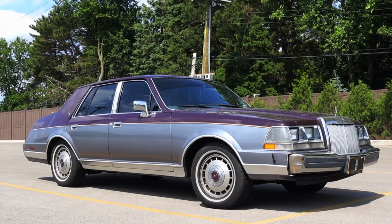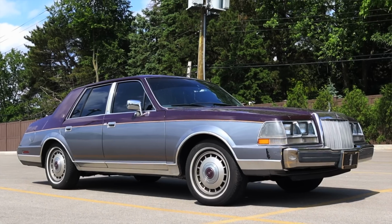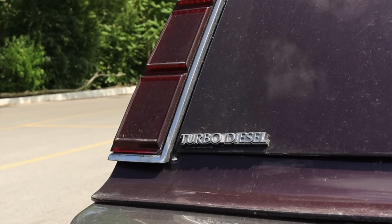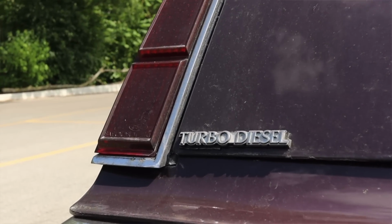But the second reason, and the more important reason, is the fact that this is a diesel, and it is a BMW diesel from the factory.